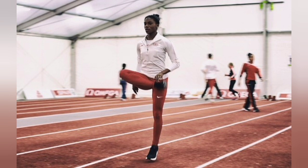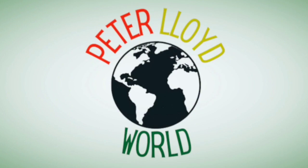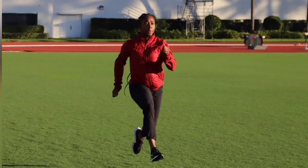And you can see here again, hip flexibility, really, really important for male and female sprinters, not just female sprinters. If you want me to do another one like this with some of our top male sprinters, let me know and I'll get it done. I just wanted to approach something refreshing and different that I thought you guys might find interesting.